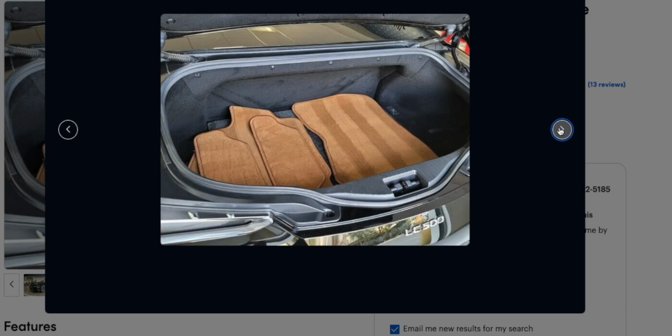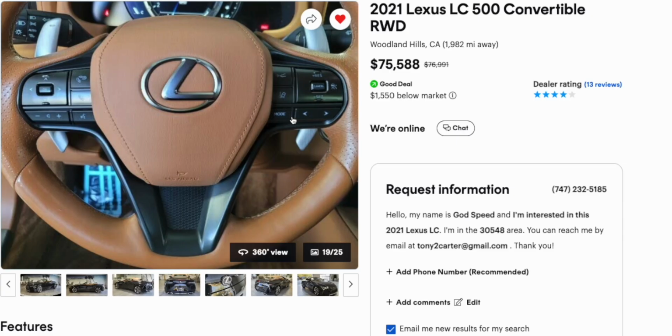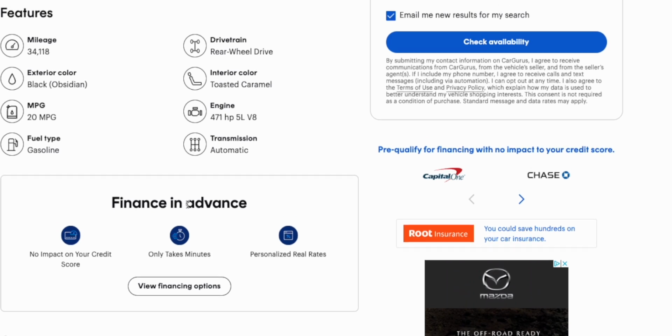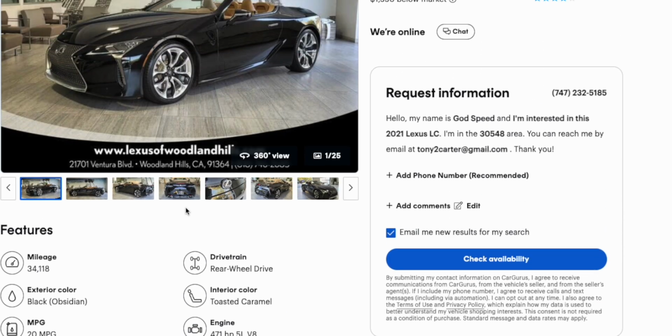Everything else looks to be in tremendous shape. There's our car mats in the back. Yeah, guys, this one looks tremendous. Let's take a quick look at the rest of the details on this one. 34,000 miles on this one, so I think that's actually about 2,000 miles shy of 12,000 miles per year.